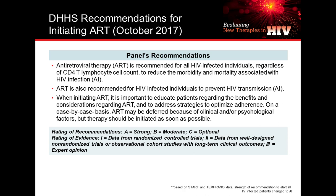The other reason this has started to shift is that the meds have gotten so much better. They're so much simpler to take. They have far fewer side effects than they used to, and they're also much more potent. We're not worrying as much about people breaking through their regimens, developing resistance, and having to deal with those consequences down the line. So this has really shifted the approach to HIV treatment. As I said, the other indication for treatment is to prevent transmission to other individuals.